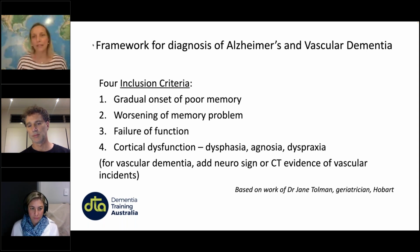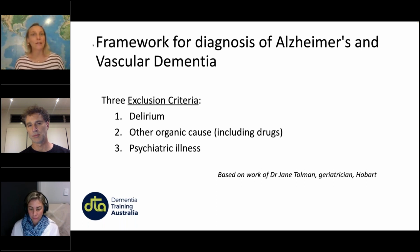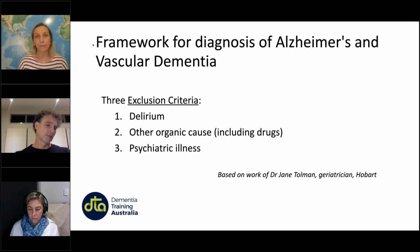And then I think if we move to the next slide, we're going to talk also about the things we have to exclude. So in order to be able to make a diagnosis of dementia, you need to have excluded, or certainly reversed and managed, any features of delirium, being that more acute onset of confusion which fluctuates and is associated with inattention and a fluctuating level of alertness. You need to look for other organic causes, the metabolic, endocrine, medication, vascular, structural causes, and wherever possible, treat and reverse these. And also consider other causes in terms of psychiatric illness.